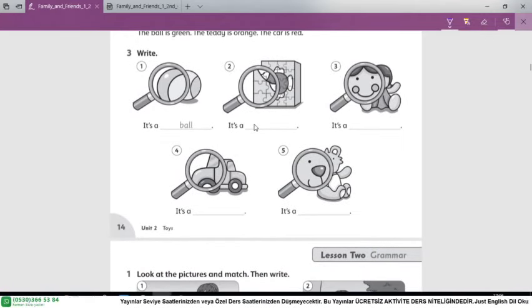Bu sefer sizde. It's a... Yes, it's a puzzle. It's a... Car? No, it isn't a car. It's a doll. I think it's a car, right? Yes, it's a car. And it's a... Is it a doll? No, this is a doll, but this isn't a doll. It's a teddy.